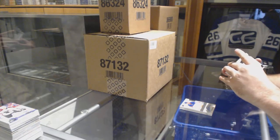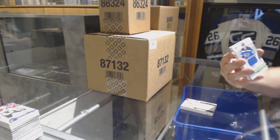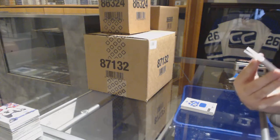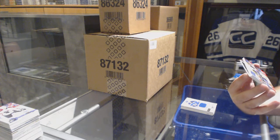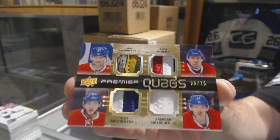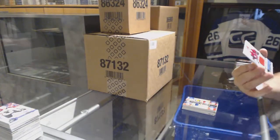For the Red Wings, Premier Rookie Signatures, Dylan Larkin. For the Blues, $1.99, Vladimir Tarasenko. That is disgusting. Numbered 6 of 15. Premier Quads gear for the Montreal Canadiens: Pacioretty, Weber, Gallagher, and Galchenyuk. Weber's jersey number, by the way. Premier Quads out of 15. That is disgusting. And for the Coyotes, Jacob Chychrun.